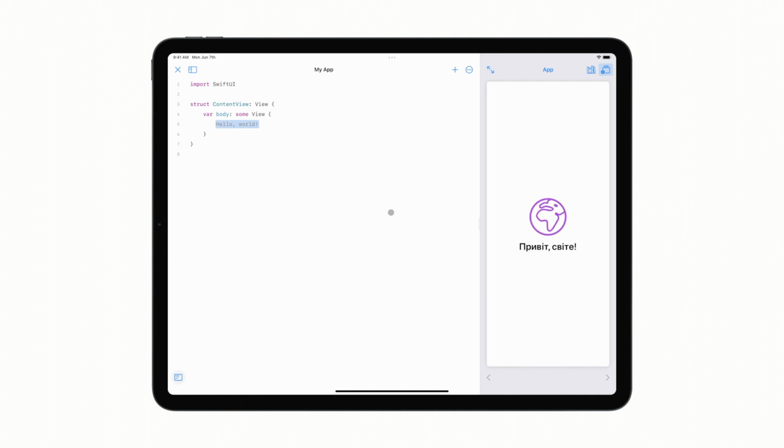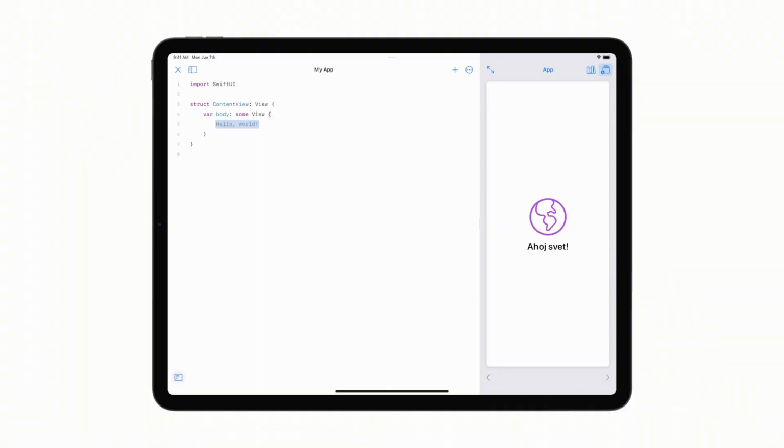In an app project in Swift Playgrounds, my code is on the left and the result of my work is on the right, just like I'm used to. What's new is deeply integrated support for SwiftUI with live, interactive previews powered by the same technology used in Xcode.